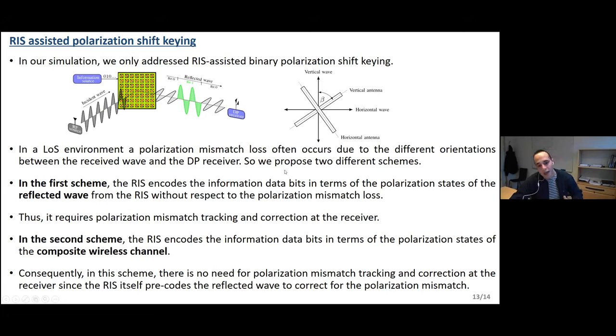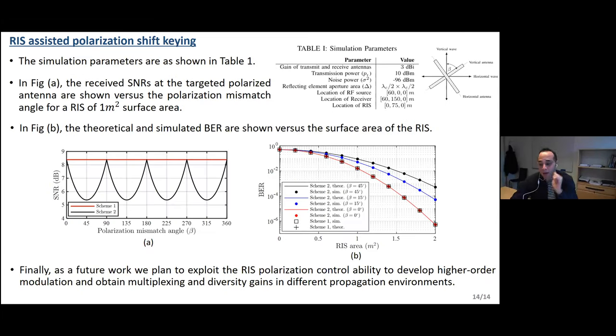And we propose a second scheme that can offer a kind of incoherent demodulation, where we encode the information data in the polarization state of the overall composite wireless channel, which means that we also include the polarization mismatch that occurs in the wireless channel. And this means that the receiver in the second scheme doesn't need to do polarization mismatch tracking and correction. And this simplifies the receiver structure greatly.